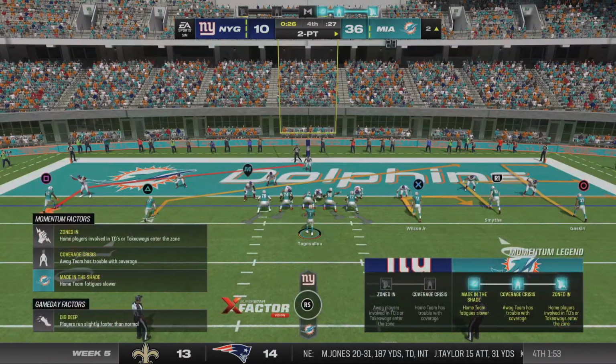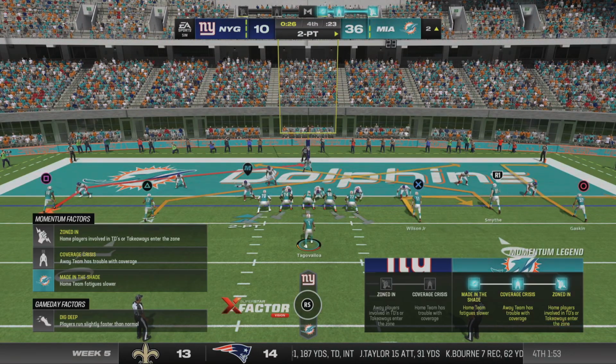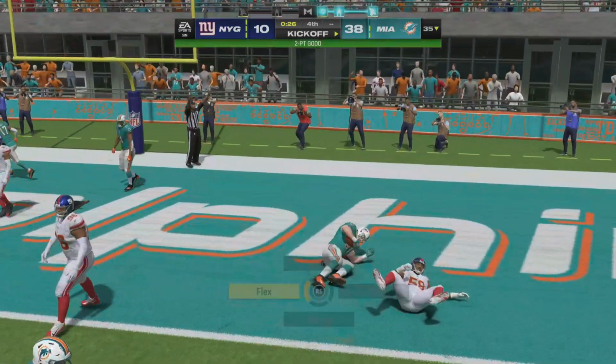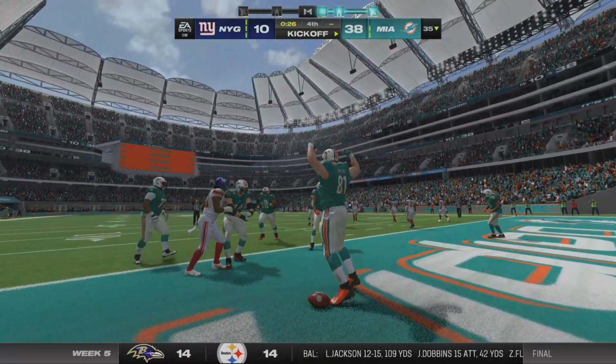Tua and the Dolphins offense staying put. They'll go for 2. Tua going to try and throw for it. And this is going to be caught. So add 2 more to the lead as they continue to pour it on here in the 4th.